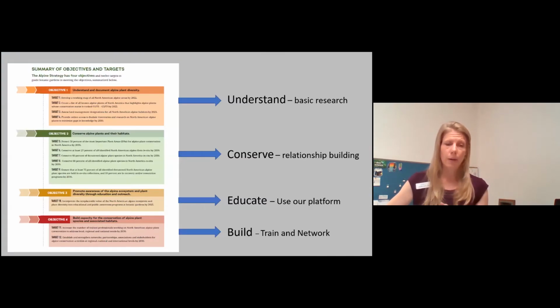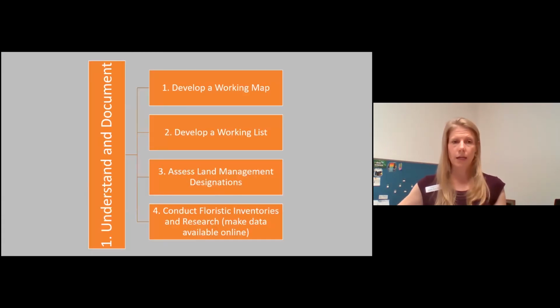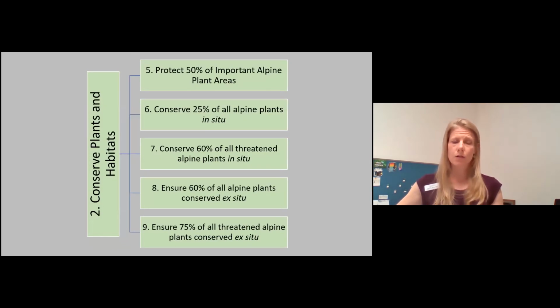So within our Alpine strategy, we have 4 objectives and 12 targets, and we've created them really mirroring the North American and global strategies, but really focusing on making our targets approachable for any partner who wants to engage. We want to really understand and document Alpine plant diversity in those habitats. We want to conserve those plants and habitats, and this is where partnerships are really important. We need to work in partnership, hand in hand with the land managers and the landowners. We want to conserve plants out in the wild, as well as back within our public gardens and in seed banks for future protection needs.